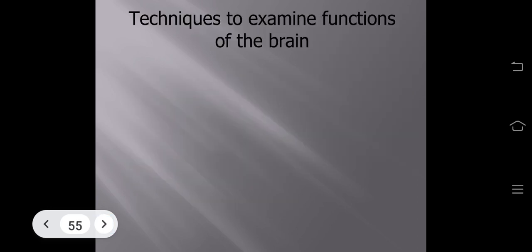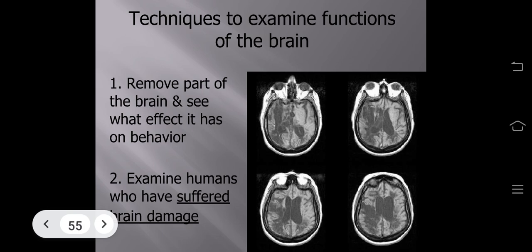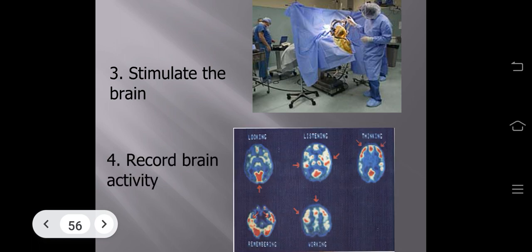Techniques to examine functions of the brain: removal of part of the brain to see what effect it has on behavior; examine humans who have suffered brain damage; next, stimulate the brain, then record brain activity.